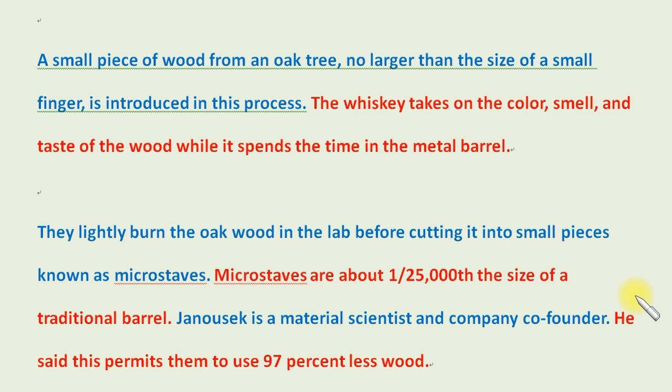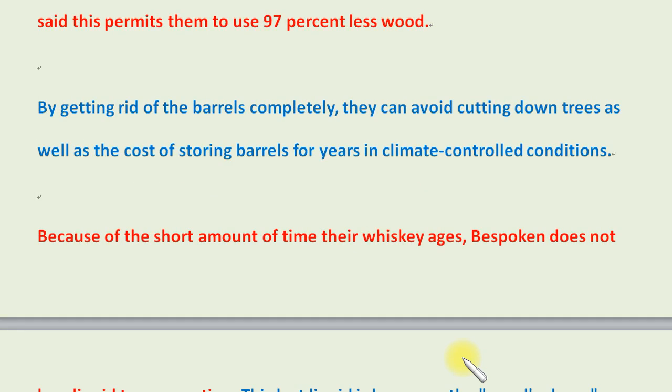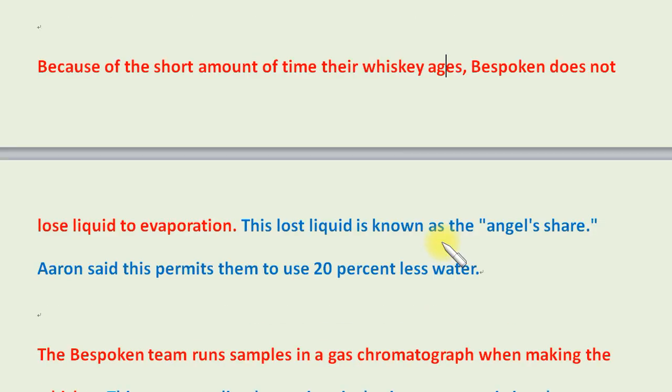Microstaves are about 1/25,000th the size of a traditional barrel. Janoszek is a material scientist and company co-founder. He said this permits them to use 97% less wood. By getting rid of the barrels completely, they can avoid cutting down trees as well as the cost of storing barrels for years in climate-controlled conditions.